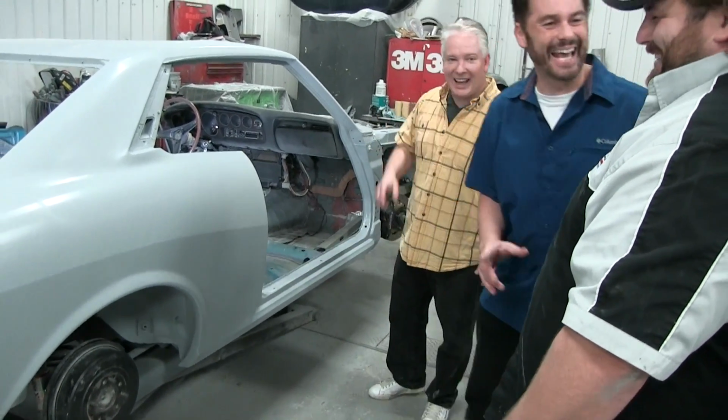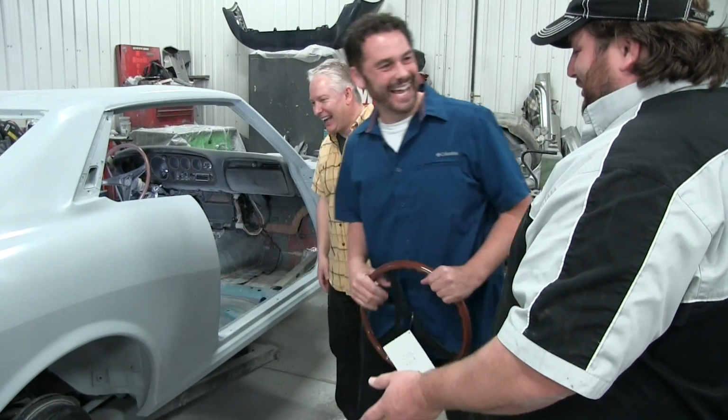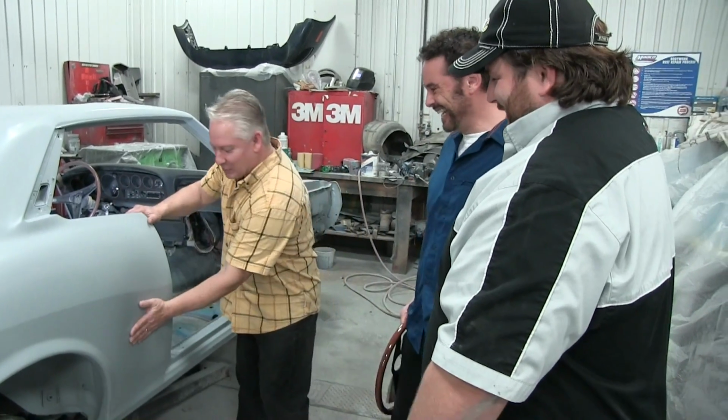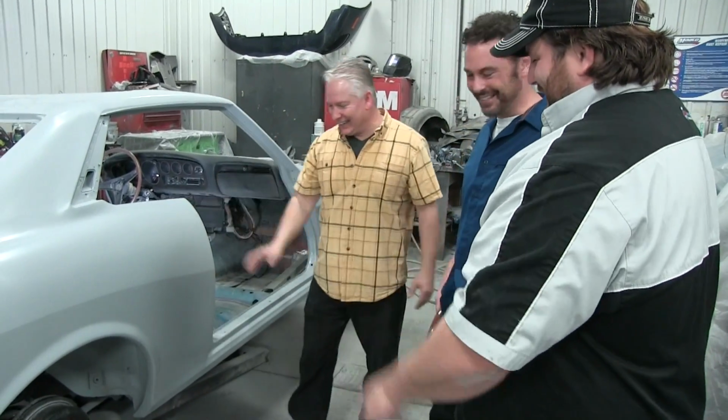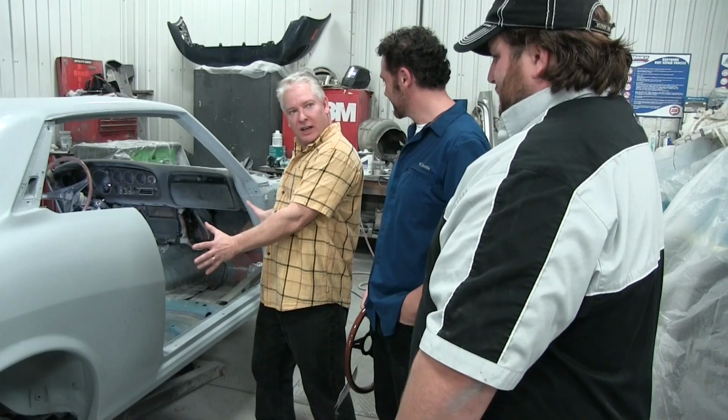So, what are these holes for? I'm kidding, really. We had a dart gun fight, and this was in the way. So we're going to patch those. We'll just put the Toyota Celica emblem right in there, and the holes look fantastic.